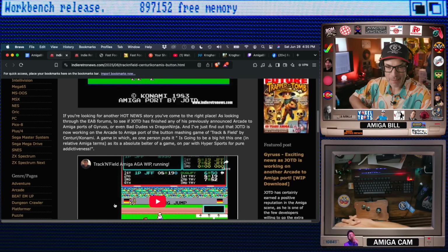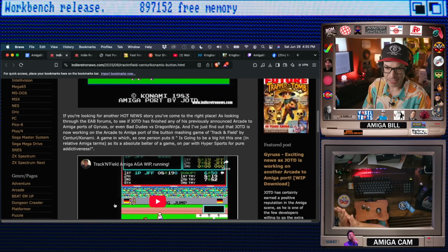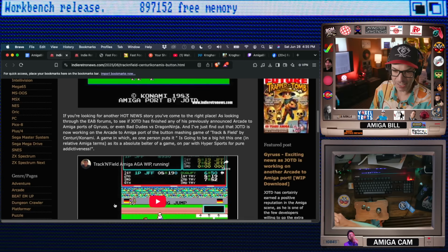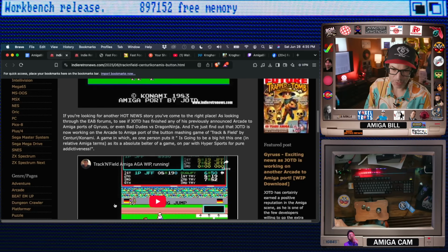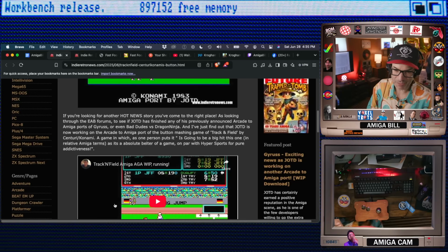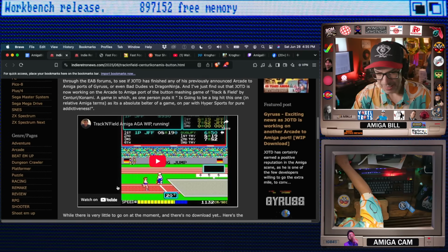Looking through the EAB forums, we saw that JOTD has finished any of his previously announced arcade to Amiga ports of Gyrus or even Bad Dudes, and I just found out that JOTD is now working on the arcade to Amiga port of the button-smashing game Track and Field by Konami. This is going to be a big hit, in relative Amiga terms, an absolute belter of a game on par with Hypersports' pure addictiveness. Dude, this game is tough.